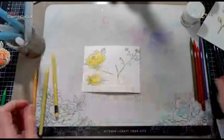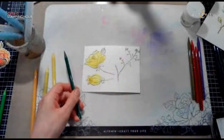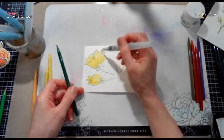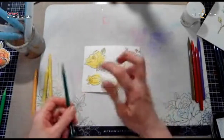Okay, so what for green? Let's do something a little darker. This is the Shadow Creek. And get some green in here too. And then I'll show you the finished piece that I've already done and what I did in this area here.